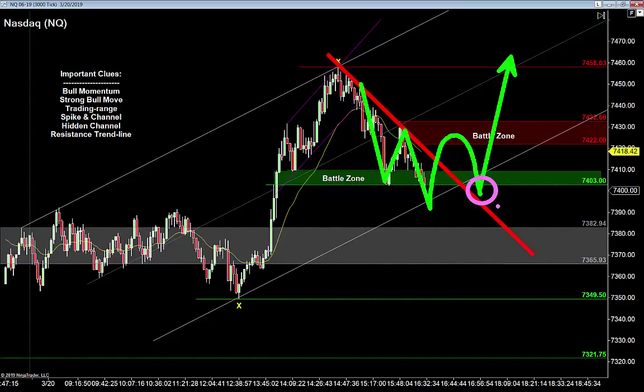Now, you might be thinking, well, wait a second, Joe, what if we don't get that move up? So again, here's a scenario. I want to go into the battle zone, over, and then buy that two-legged pullback back up. The reason I like that so much is because then you've got those sellers roped in. Now those sellers become gasoline on the fire, like pouring fuel on the fire as it rolls back higher. Sellers are stopped out. They've got to buy their way out of that move.